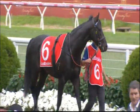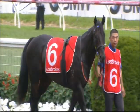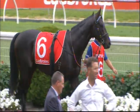Look, he's a horse that's certainly eye-catching. He's a lovely colour. He's quite an inquisitive horse. He's had his ears forward and been pretty alert since the moment he wandered into the mounting yard. Physically, I think there's enough strength there.